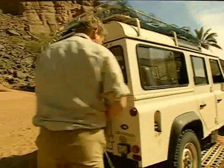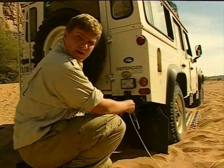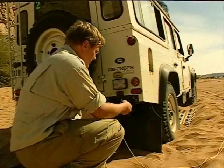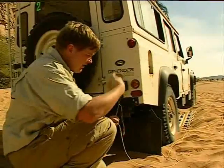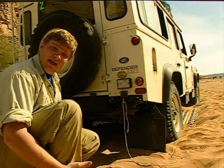Now, if there's one place you don't want anybody to stand when you're using these mats, it's right behind the vehicle, because they can be thrown out by the wheels at high speed. I once saw that happen in Zaire. A man was standing here, the vehicle moved forward, the sand mats came back and hit him across the shins, cutting him to the bone.